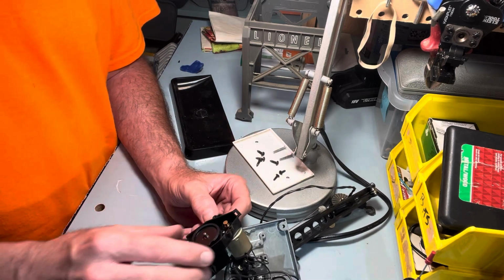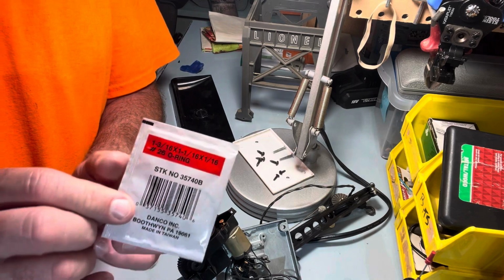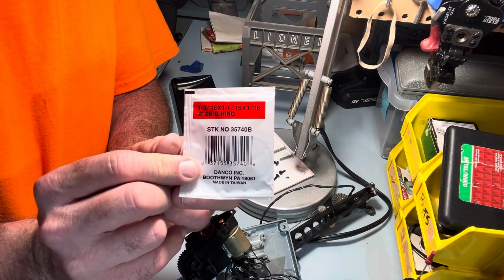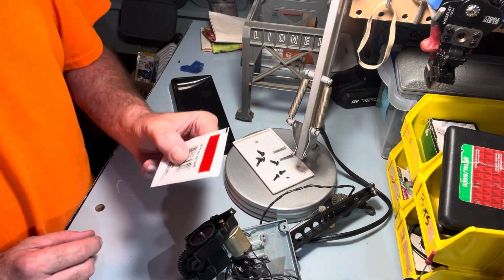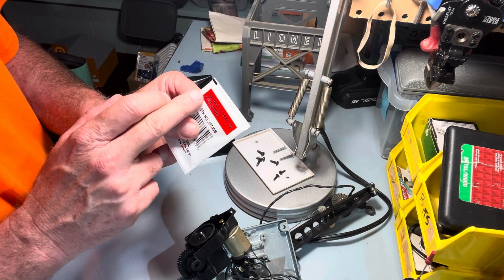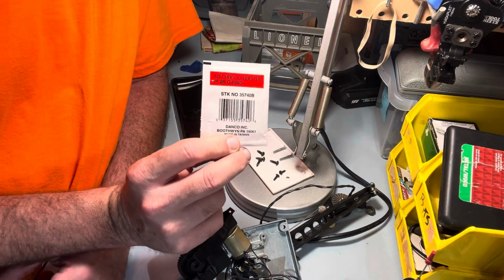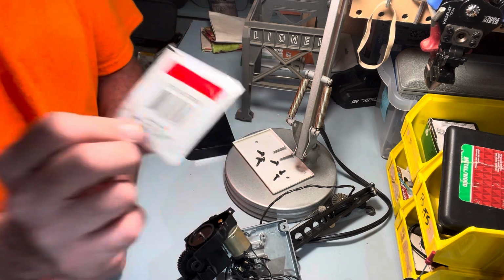So I was able to pick this up. Hopefully you can, if you want to take a quick shot of that, this is what you need to fix this problem. It is a number 26 O-ring. So here, that's it. You can screenshot it if that's the part you need.